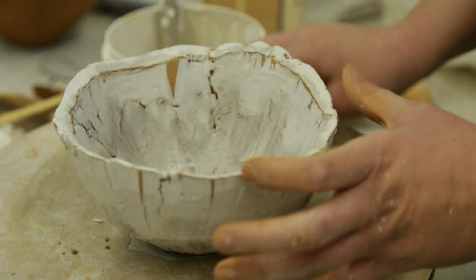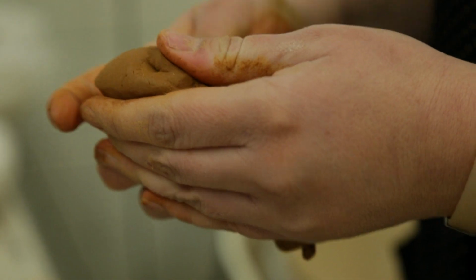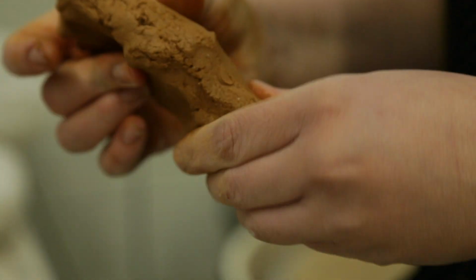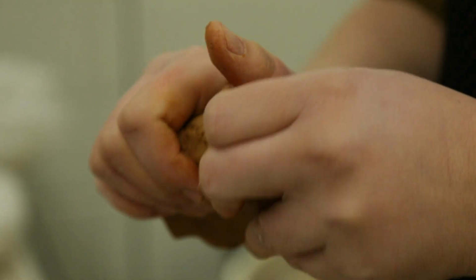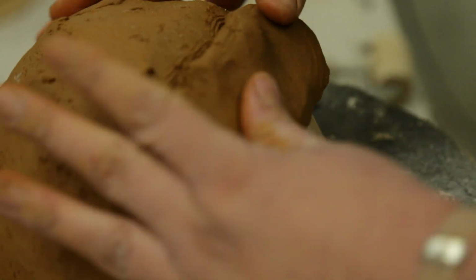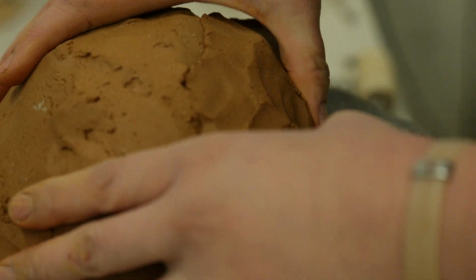I really enjoy working with my hands, and clay can be really forgiving, but it can also be very technical, and I really appreciate that. There's a lot of chemistry involved, and that science aspect really draws me to it. I guess as opposed to other mediums, you can push it around a little bit more, and I really like that. I just really enjoy working with the texture and the consistency of clay.